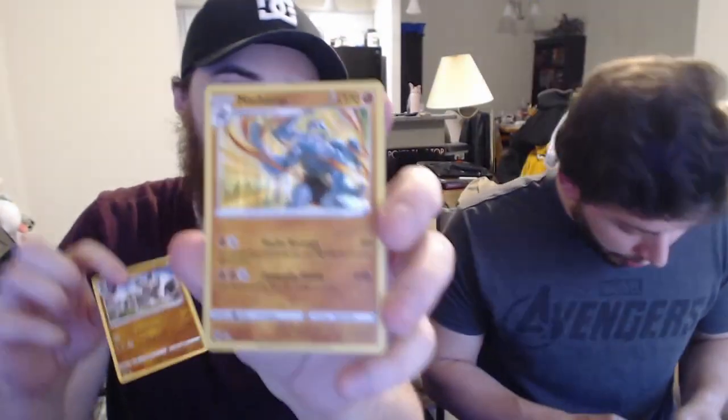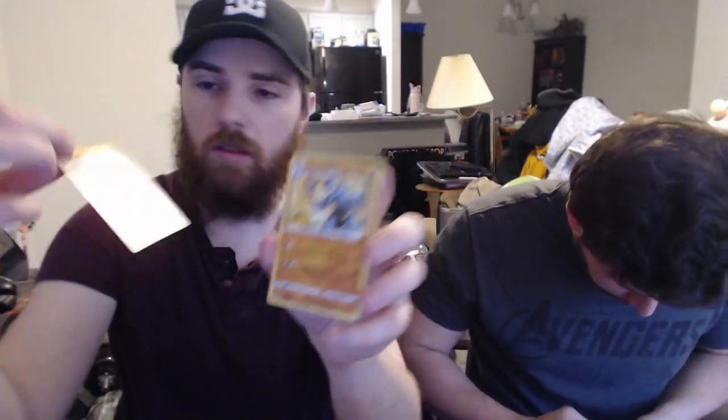Ooh. Oh, is that the reverse? Mm-hmm. Lycanroc, and Machamp. Is he holo? Right on. All right. Decent. Is he rare? Yeah, we got a double rare. I like it. Makes up for it slightly.